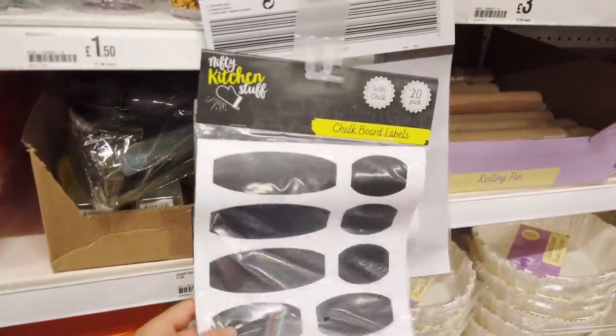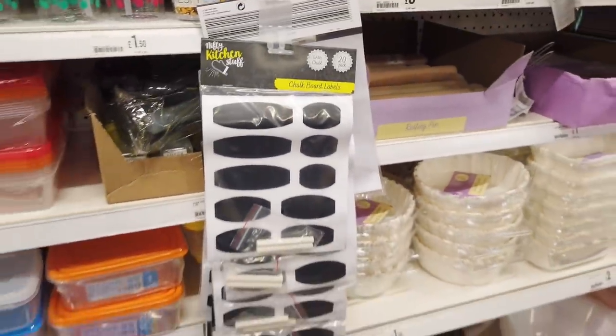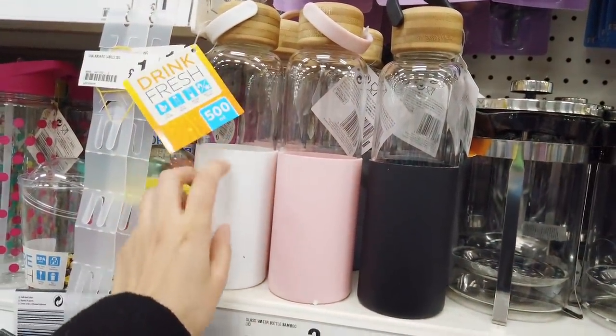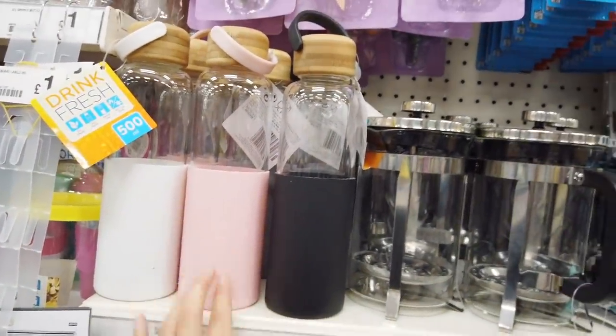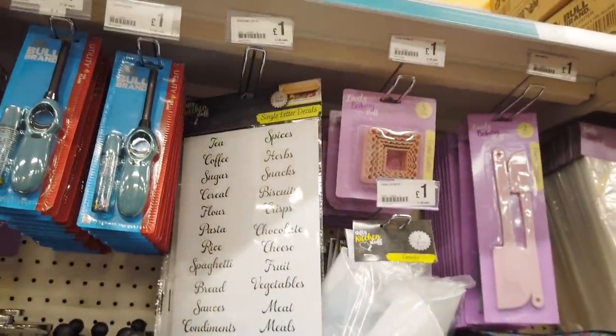We've also got these chalkboard labels. They've got 2 chalk bits provided. Some posh water bottles here, bamboo, glass. Oh, I really like those. They've got the single letter decals there.